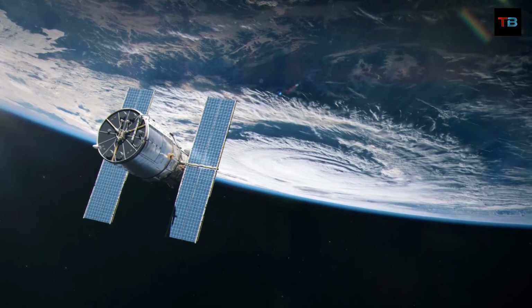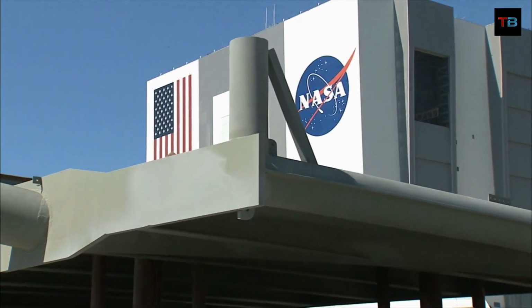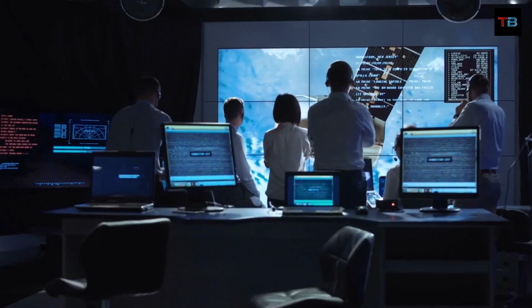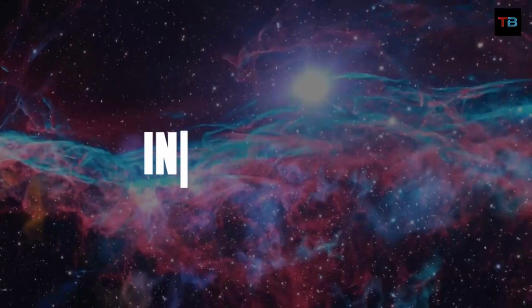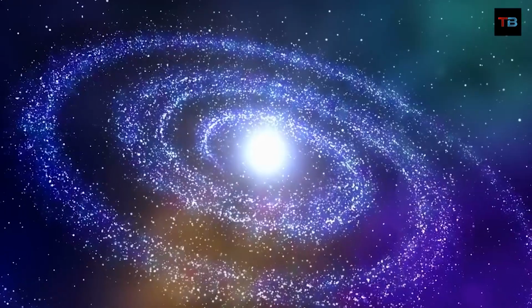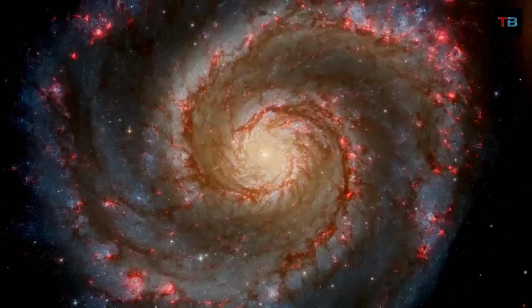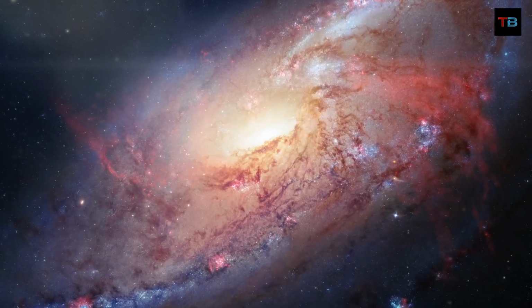With the Hubble Space Telescope proving the value of space-based observation, NASA started exploring the idea of an advanced new telescope to peer deeper into the infrared universe. Infrared light, which is invisible to the human eye, allows viewing extremely distant or old cosmic objects whose visible light has been stretched or obscured over billions of light years.